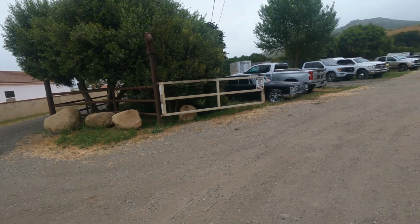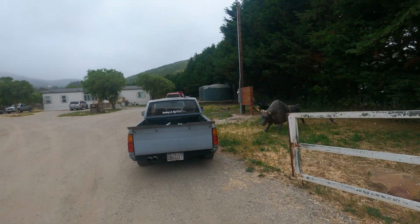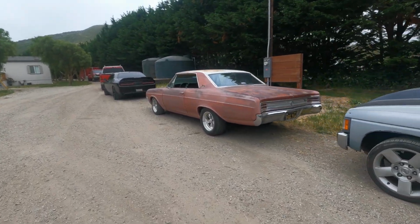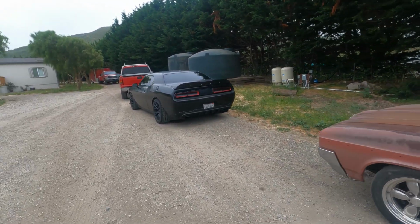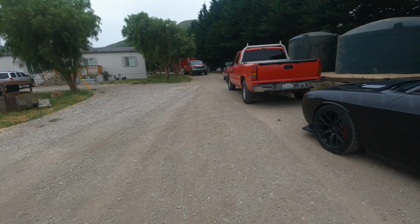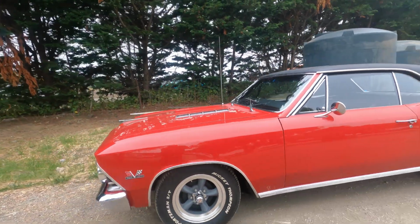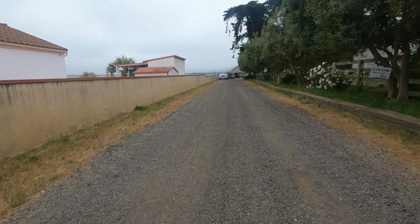So I don't know where I'm supposed to go, but I see a bunch of cars. Check it out. They got that metal bull. So right off the bat, there's some cars for sale out here. I believe it's this way. Cool looking Skylark. Big bad Charger. I hope I'm in the right spot. Damn, look at this Chevelle. Beautiful car. All right, here we go. We're in the right spot now.